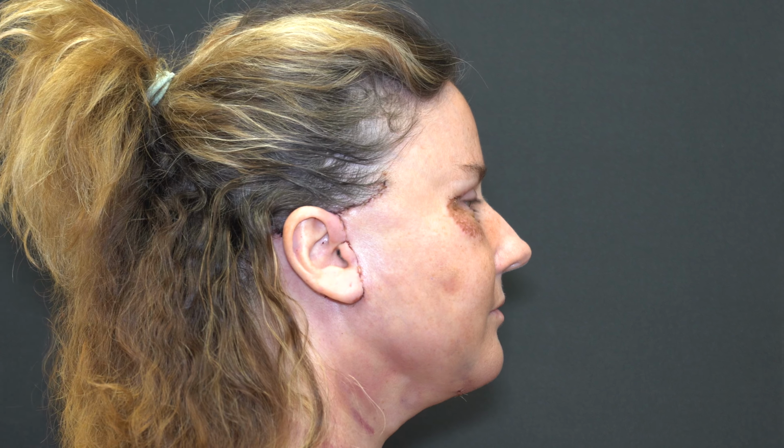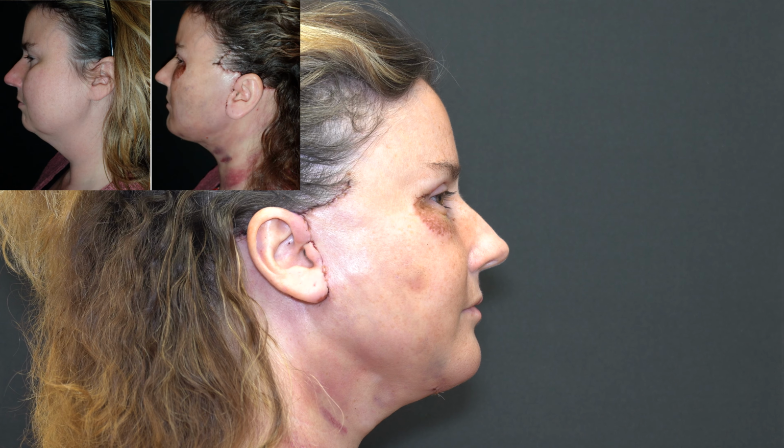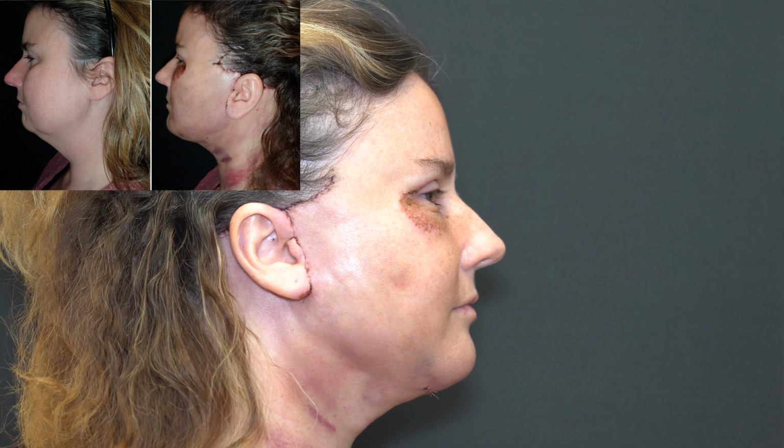And we added a chin implant, which really made the difference. And let's turn sideways here a second. So I'm going to show you her before picture that you can see on the screen, and this is just at 24 hours. You can see her suture line, and it's just going to, let's go to the other side, it's just going to be great.